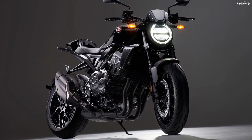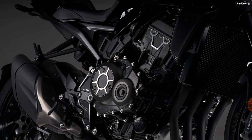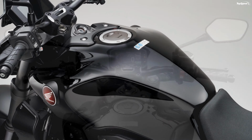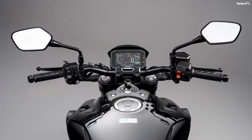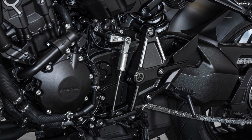MSRP is $13,000 for this stoplight burner with a dark streak a mile wide. The 2021 Black Edition is scheduled for release in May 2021, and is the only version of the CB1000R platform that will make it to U.S. shores this year.